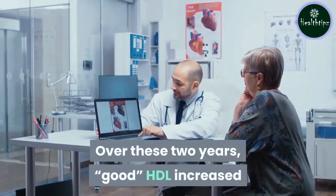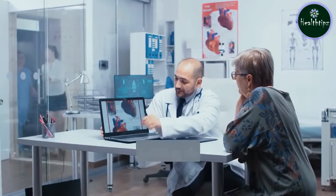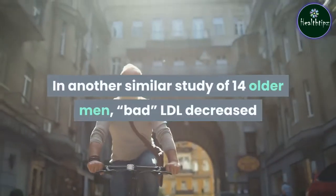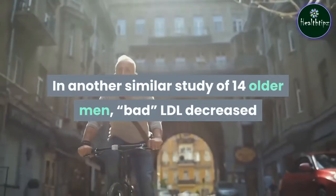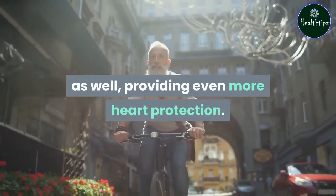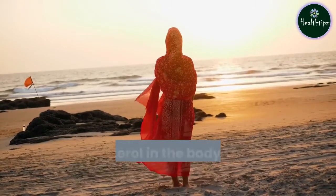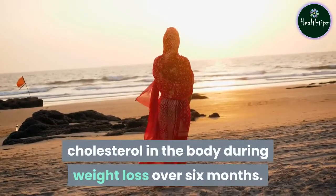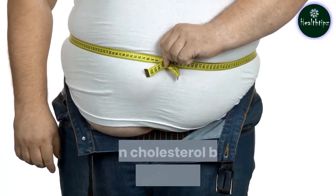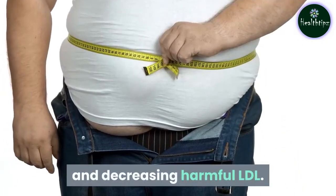2 years, good HDL increased while bad LDL did not change, thus reducing the risk of heart disease. In another similar study of 14 older men, bad LDL decreased as well, providing even more heart protection. A study of 35 young women showed decreased creation of new cholesterol in the body during weight loss over 6 months. Overall, weight loss has a double benefit on cholesterol by increasing beneficial HDL and decreasing harmful LDL.